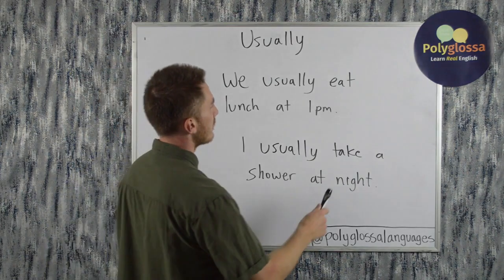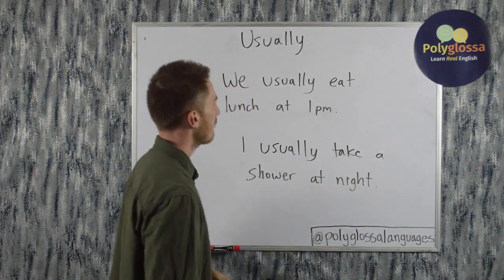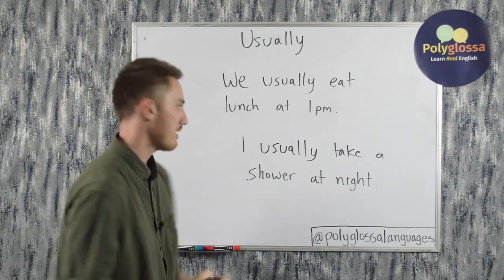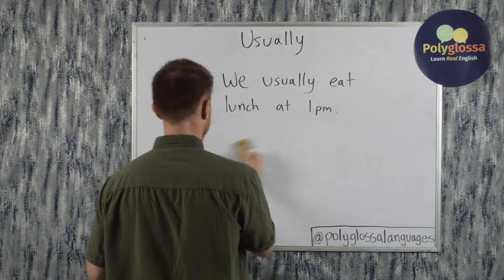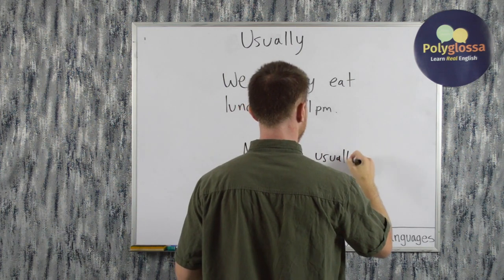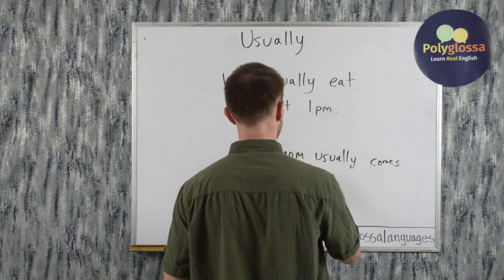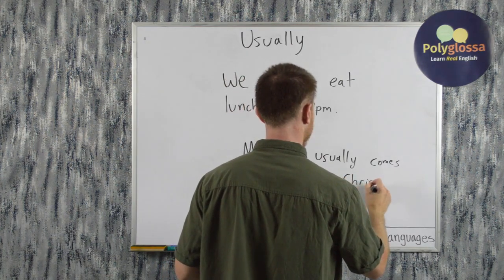So notice the verb tense afterwards. We just have the base form of the verb. We usually eat. I usually take, right? One more example sentence. My mom usually comes over for Christmas. Okay?